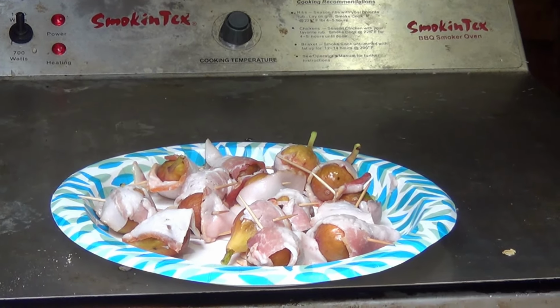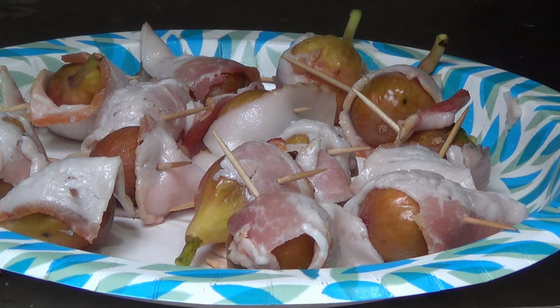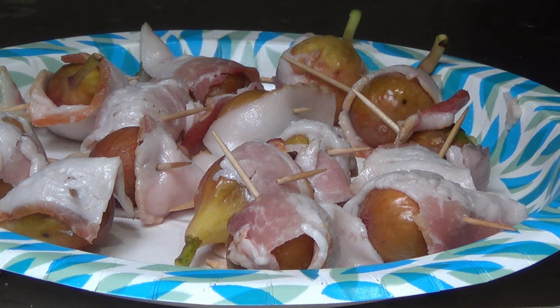Let's give you a little bit closer look at our fig. They're just basically figs wrapped with bacon and a toothpick in them. So friends, we'll give these about 15 minutes on the smoking text and check them out and take a taste and see if I can recommend these to you.